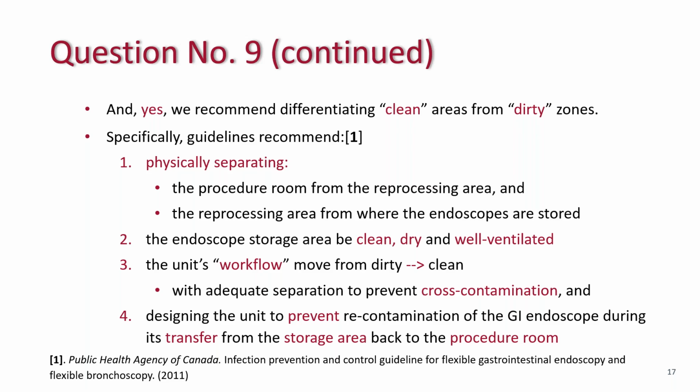I have read and am aware of instances in which the procedure room where the GI endoscopy was performed is in the same room as the automated endoscope reprocessor that's reprocessing the scope. Same as in the procedure room. Not good. And we want the reprocessing area to be separate from where the endoscope is stored. Otherwise, the endoscope can be recontaminated. We'd like the storage area to be clean, dry, and well ventilated.